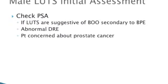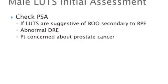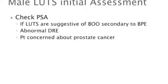And also you need to check PSA, especially in a few categories. These include if the LUTS are suggestive of bladder outlet obstruction secondary to BPE, or the prostate feels abnormal on DRE, or if they are concerned about prostate cancer.